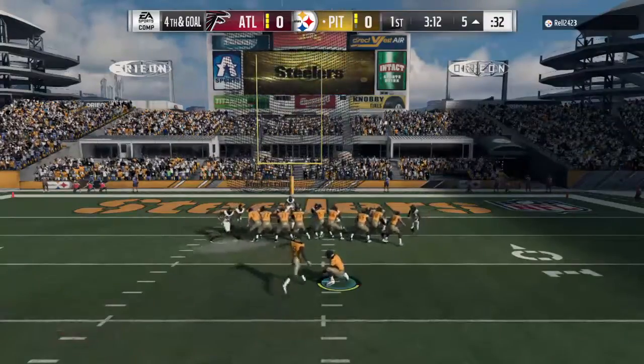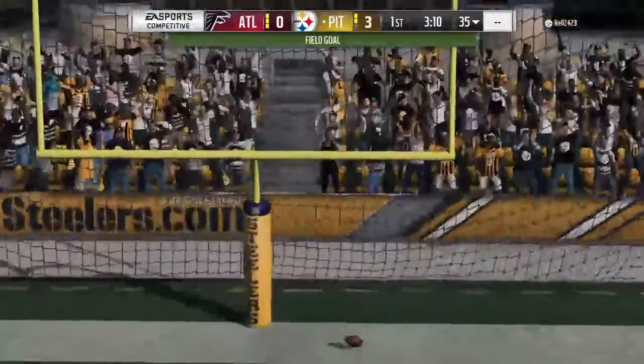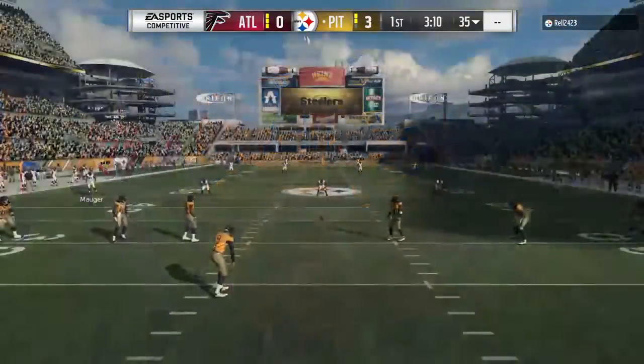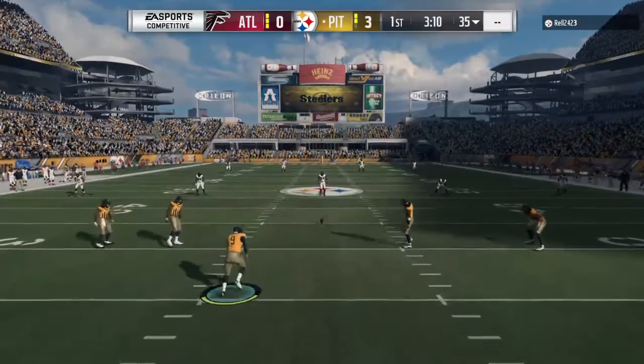It's now 4th down and goal. And Boswell's kick is good. And the Steelers will jump out to a 3-zip lead. So they get the field goal, but part of that was a 14-play drive to get the 3.